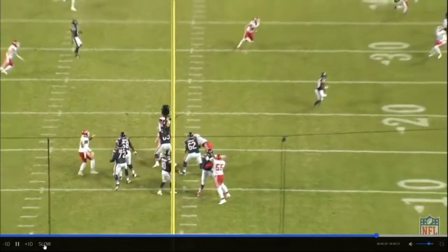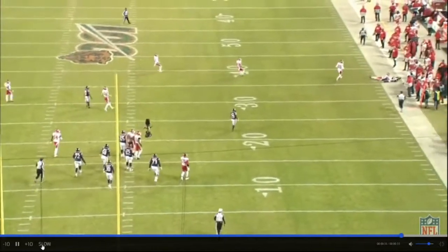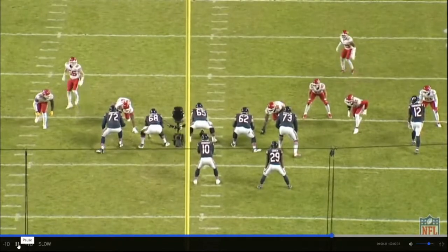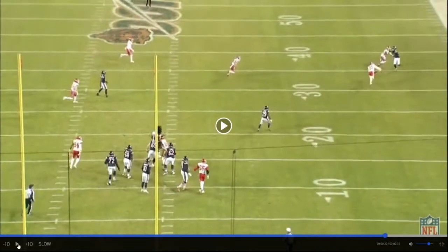And we know Trubisky likes to lock on to Allen Robinson. And again, just drifting back in the pocket when he doesn't need to. That should be an easy pass. That should be where the safety was and where the corner was. Second time he did that. This should be an easy pass out here. But you can see that he's drifting back in the pocket and the accuracy goes to a spot where the safety who is trailing could have made a play on that ball, either deflected or intercepted, all because of Trubisky's bad accuracy.